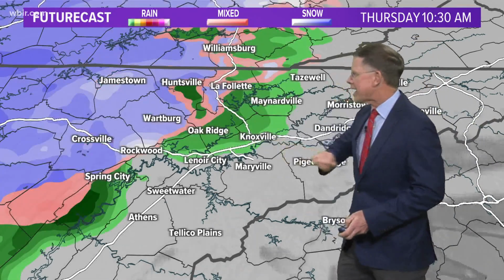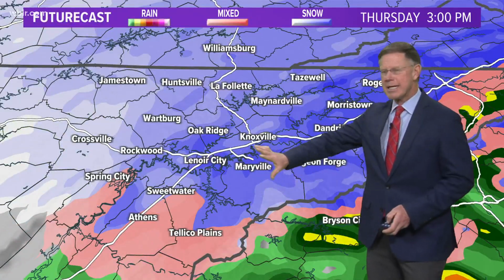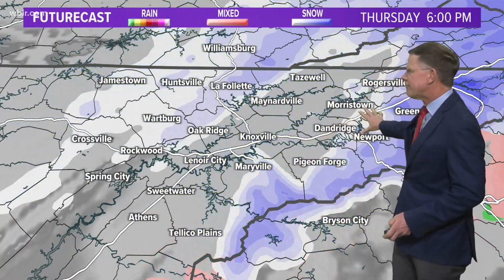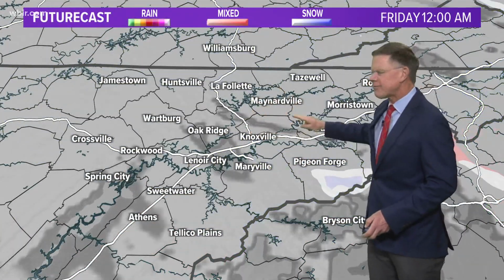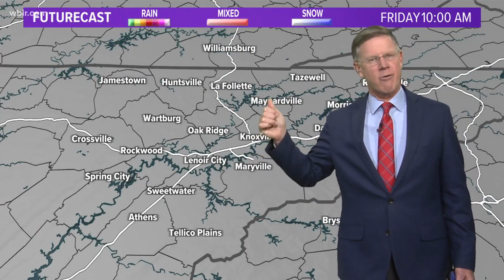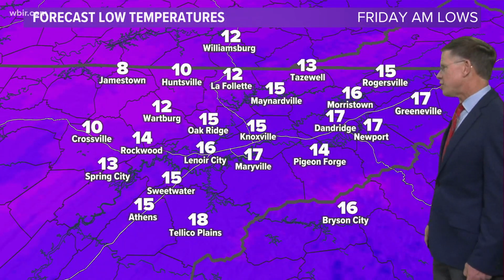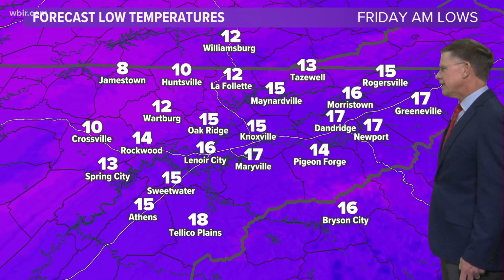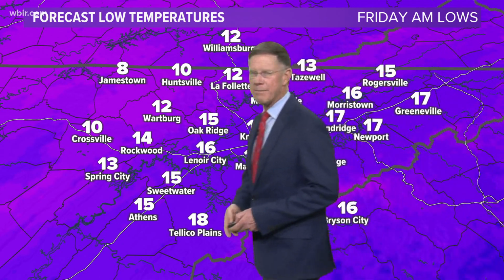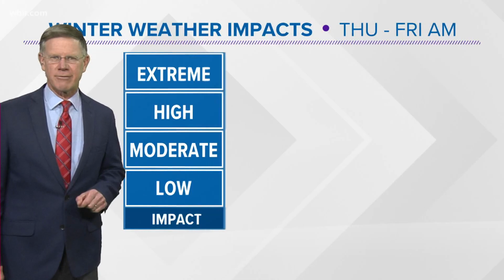So there's a look at 9 a.m., wintry weather on the plateau. Noontime moving into the valley, maybe mixed with sleet initially, all snow for afternoon and evening, and then tapering off to flurries. After about 7 to 8 p.m., most of the main accumulating snow will wind down. And then Friday morning, again, 15 in Knoxville, 8 in Jamestown, about 10 in Crossville, about 12 La Follette, Wartburg, up to Williamsburg, Kentucky. So very cold air heading our way for Thursday night into Friday morning.